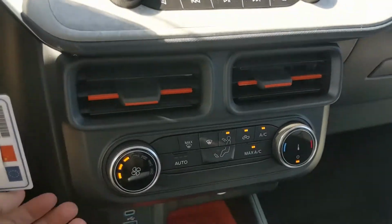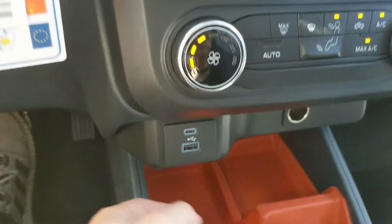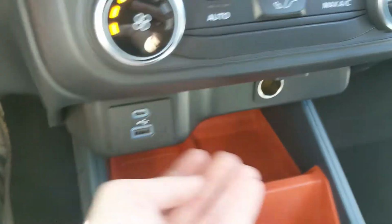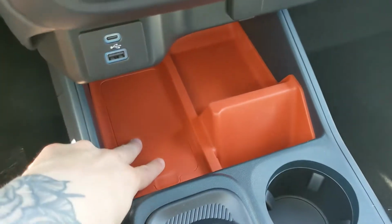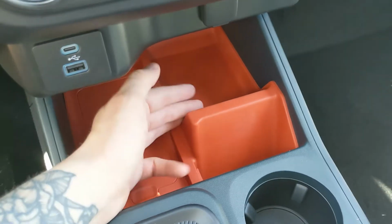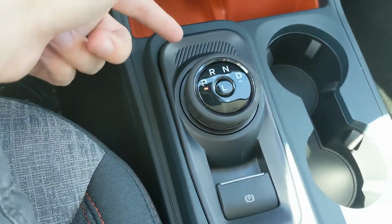And moving down further, you have your climate controls with automatic climate. And then you have a USB, USB-C, and 12-volt power outlet, so you can plug something in from there. And you have this sort of tray area here where you can put your phone or whatever else you want. You've got your main shifter on a dial, very convenient.